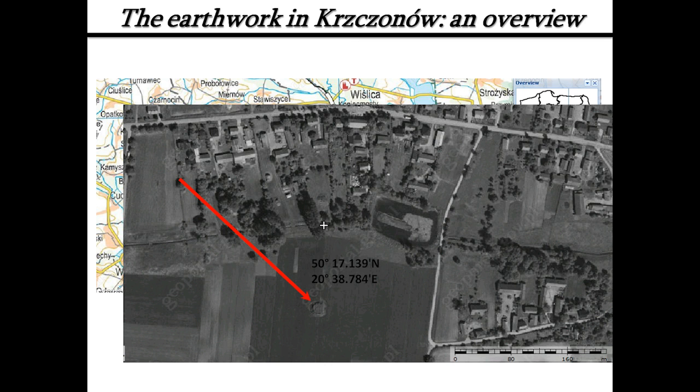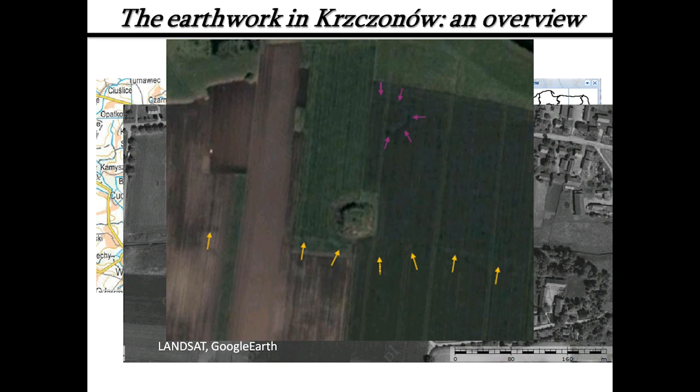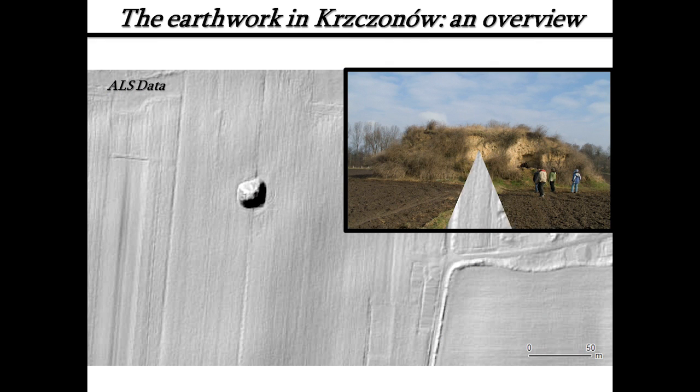And in this data, it has been written as a burial mound, a Bronze Age burial mound. There are many similar forms like this known throughout the area. And in 2009, we made a small investigation.